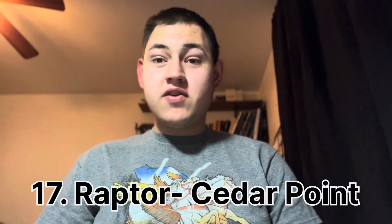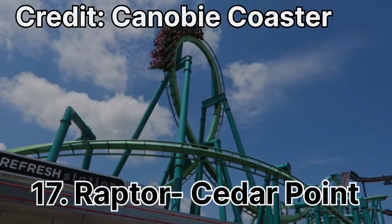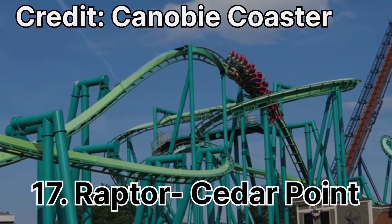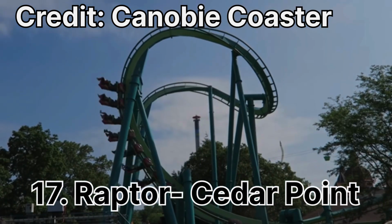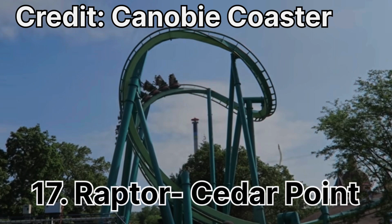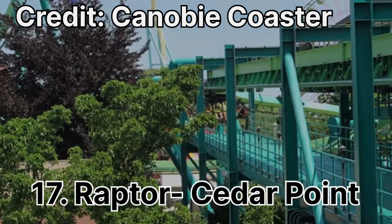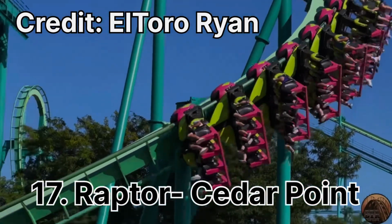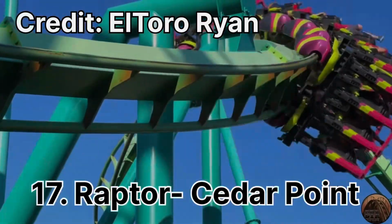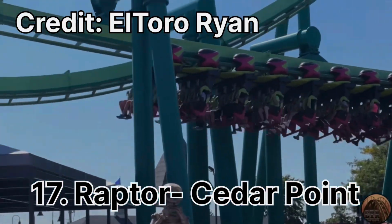Coming in at number 17 is Raptor at Cedar Point in Sandusky, Ohio. Raptor is a B&M inverted roller coaster. And on this roller coaster, you go through 6 inversions, such as a vertical loop and a cobra roll, which is a first on a B&M inverted roller coaster.